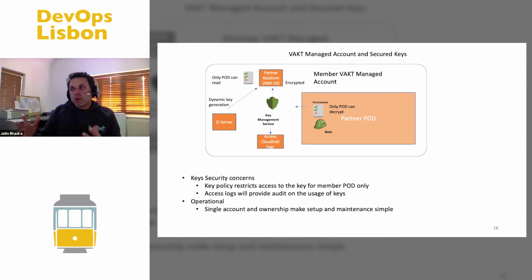Because this CloudTrail log is collected by Amazon, we don't have any control over it. We just ensure that this is enabled. That gives our customers assurance that their data, their key, is secure in our infrastructure.